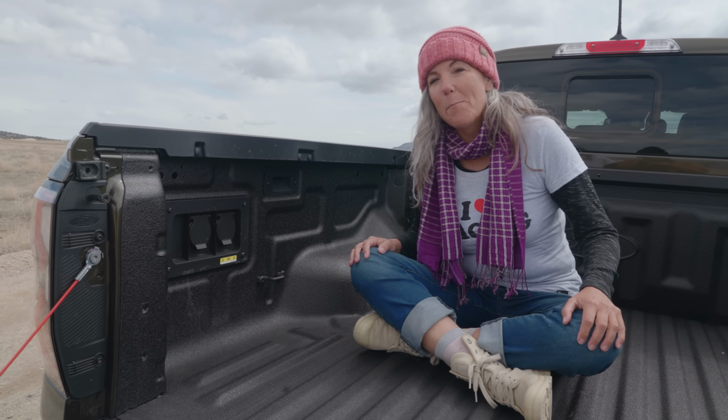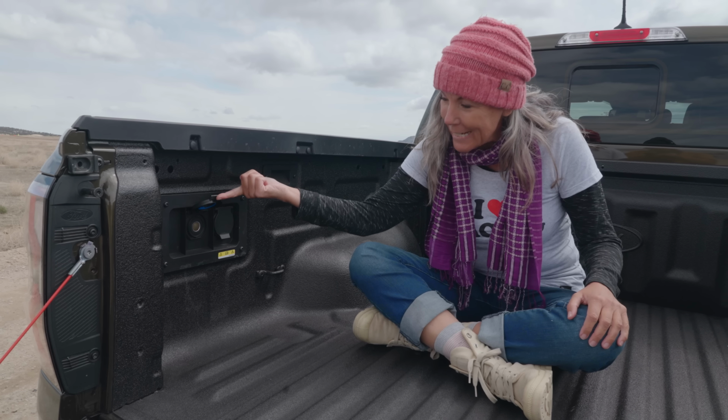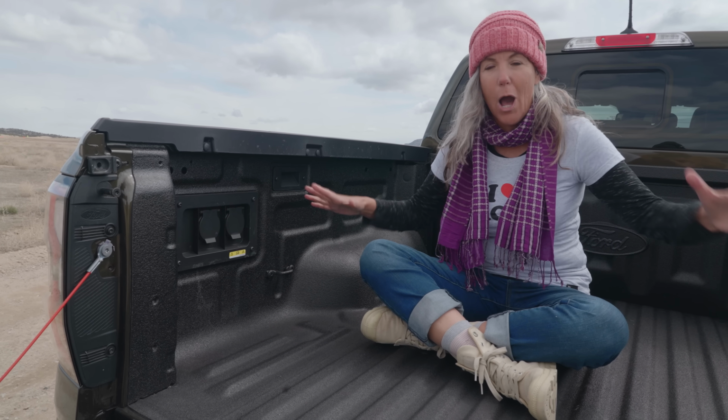Now you've only got one bed size here, but check it out. I got 400 watts of power right there and a 12 volt. I love having some electricity to the bed. You can run some power tools. You can run your TV for tailgating. Like, there's a lot of options here.